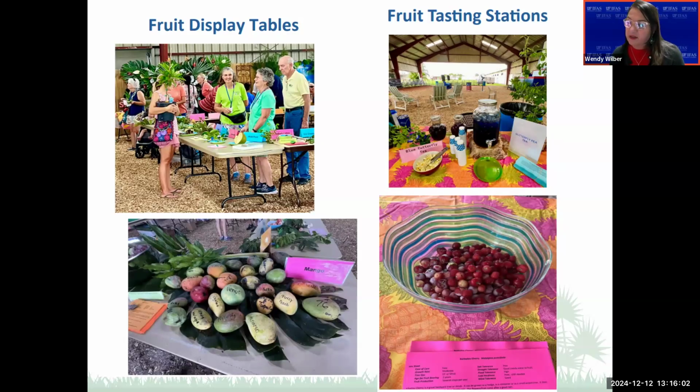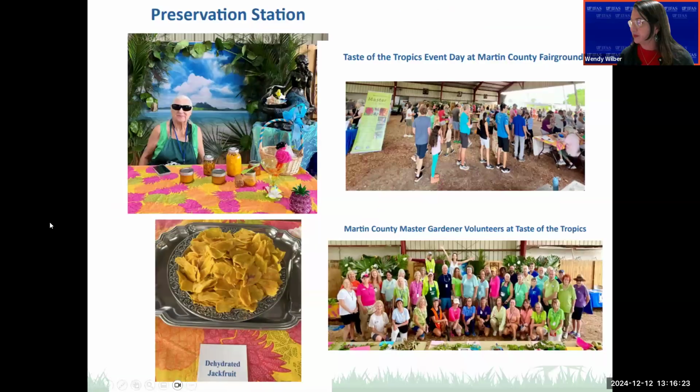So they do this as a free event, but I'm inspired for this to possibly be a fundraising type event if you wanted to put this on in your county, that people pay a few dollars to get in the door, and then they would have access to this. So it's a really neat project, and it's a great way to educate. And there's the dehydrated jackfruit, and you can see it's a real all hands on deck with everybody there. There's a ton of master gardeners that participate, and they have a very, very great turnout.